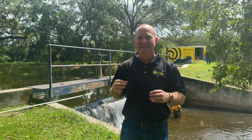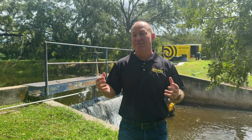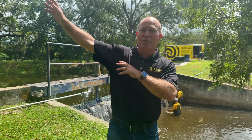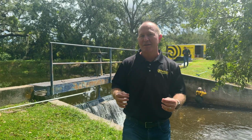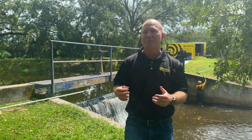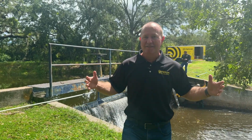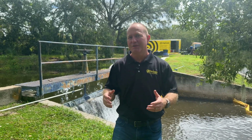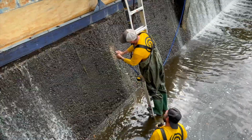This dam behind me sits at the outflow for Lake Lulu and helps control water levels for the southern chain of lakes, which is 16 lakes to the north of this that eventually flows out into the Peace River. It reduces flooding risk, supports recreation, and even helps with the local water supply. So this small structure has a big impact, but like all concrete and earthen structures, time, weather, and water pressure take their toll. Regular inspections uncovered some of the problems that we're going to show you today, that we're remediating with some of our innovative polyurethane injection techniques.